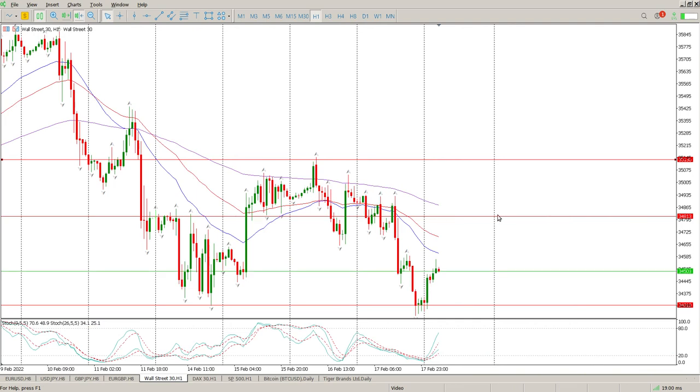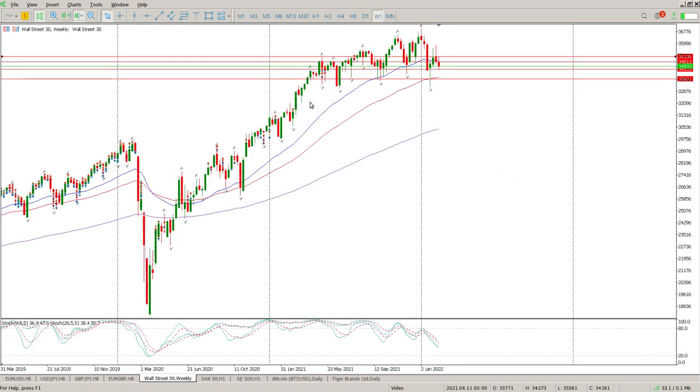Right. So at the moment, yesterday was sort of a down day. You can see we're carrying on with the trend below the 155. So as long as we're below the 155 on the hour, trend is down. We start getting above it and start finding support above the 155 EMA, then the trend is up for me. So at the moment, big level here, 34,300. And if you just come to the weekly, you'll see there's a lot of buyers that have come in here.